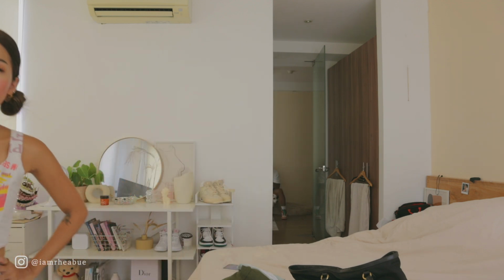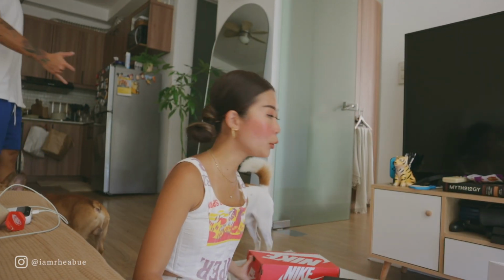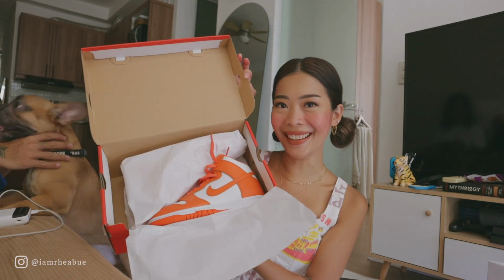And then, for my shoes, I am planning to wear my new cup for the month. And let me show you. Woo! This is my new cup. Ta-da! So, ito yung first ko na pair for Nike Dunk. As in, wala pa akong ganito ever.